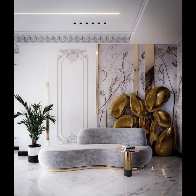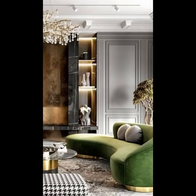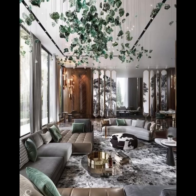Now, furniture rearrangement and space utilization tips. Sometimes all you need to refresh the living room is clever furniture rearrangement and optimizing the use of space. Let's see how we can do that.